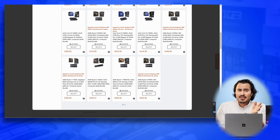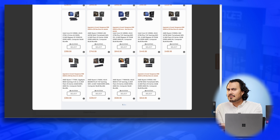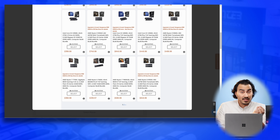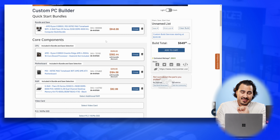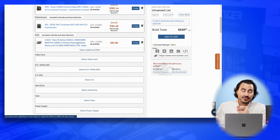Now, obviously, the 9800X3D is a really great gaming CPU, but I want to try something on the productivity side, because this actually has some pretty good AI features that we could take advantage of. And we want a CPU with a lot of cores, a lot of threads. So that means we're going to take a look at the AMD Ryzen 9 9950X bundle. Now, the one I picked here is $649. That's going to come with an MSI X670E MAG Tomahawk, and that motherboard is also going to come with 32 gigabytes of DDR5 6000 memory from G.Skill.